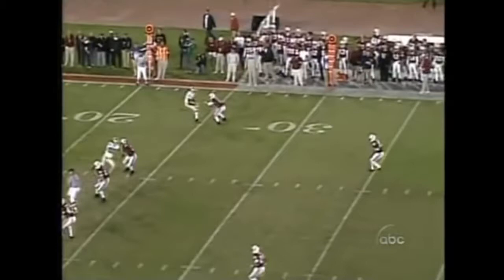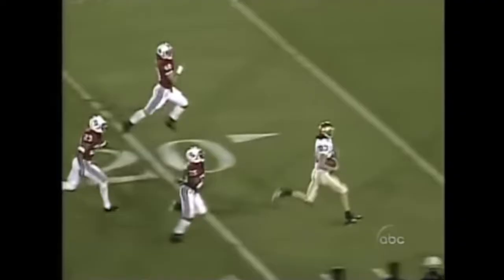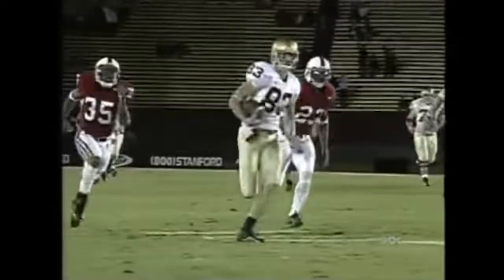Double coverage right down the middle of the field. There he goes. The safety's late to react. In fact, Brandon Harris, number 23, slipped. Matt Sheldon with a key block on there on Trevor Hooper. And Samardzija goes in easily. And it's the longest scoring play of the year for the Fighting Irish. 30th touchdown pass of the year for Brady Quinn.